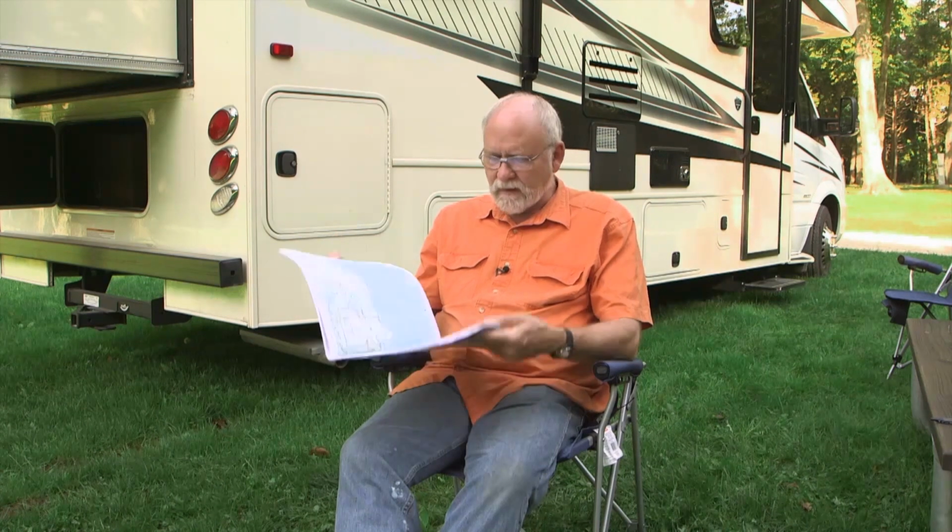Our standard of reference is the Delorme Atlas and Gazetteer series. In this case, the Michigan, obviously, because we're in the UP. This book lets us find places like this very easily. The details are fantastic, and we can never get lost, well, almost never, by relying on our Gazetteer.